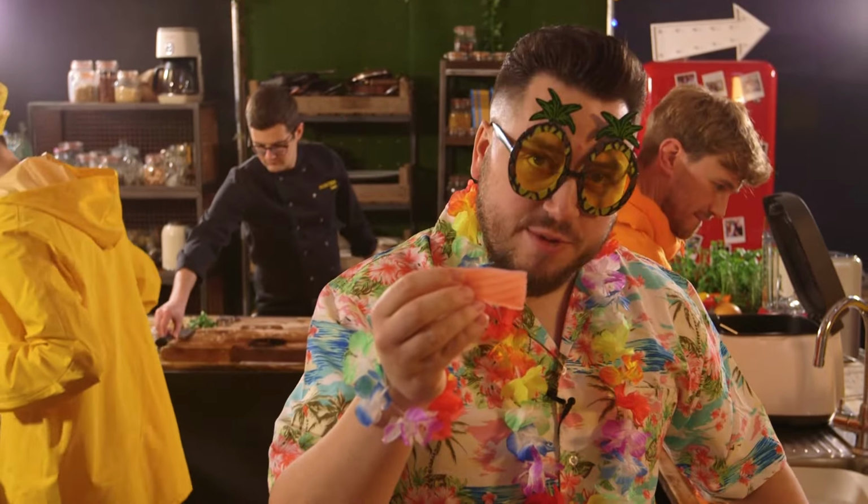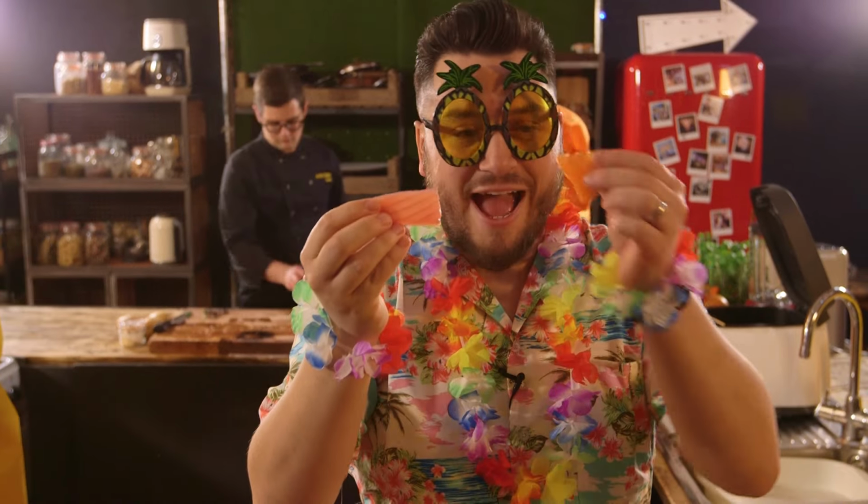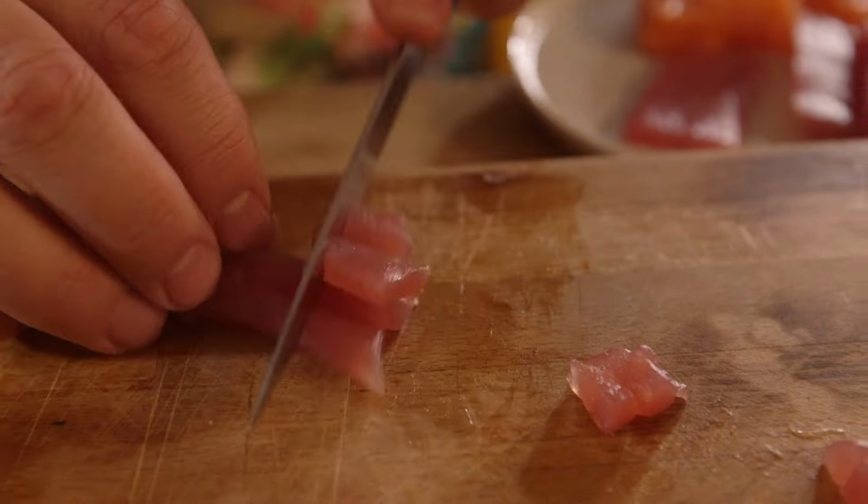Now onto our fish. We've gone for sashimi grade tuna and salmon. This is going to be spectacular.